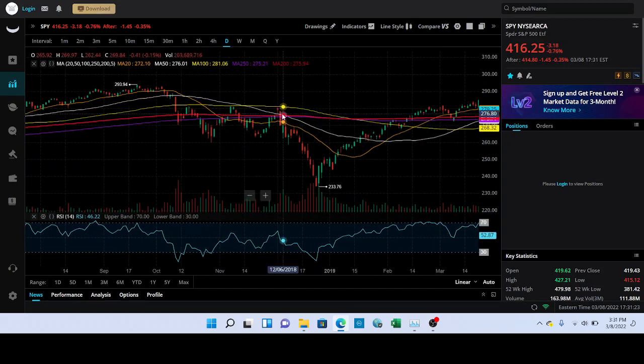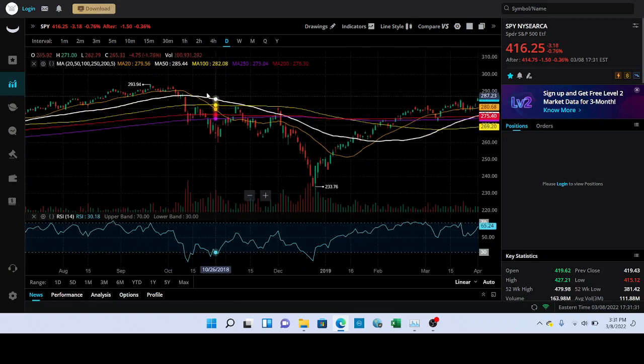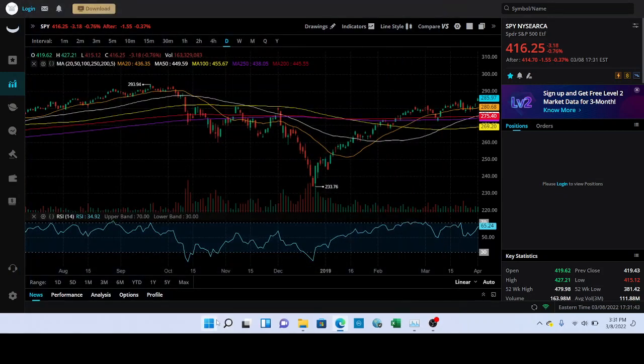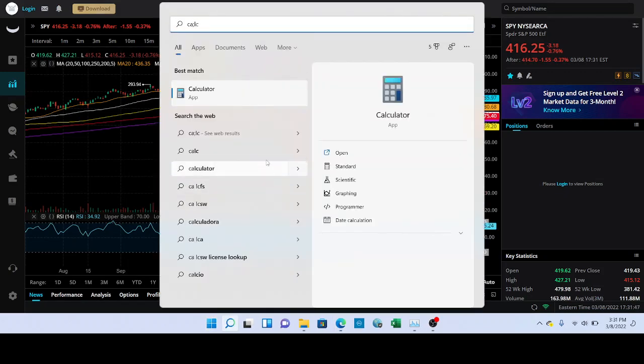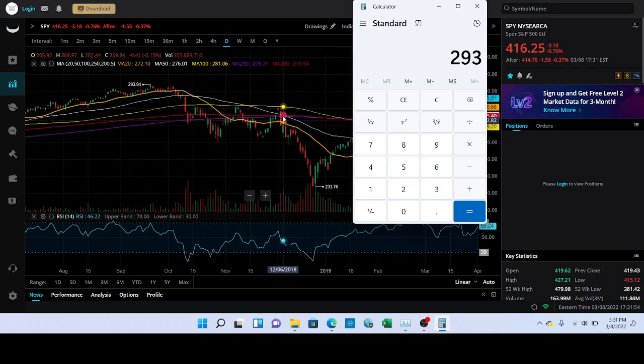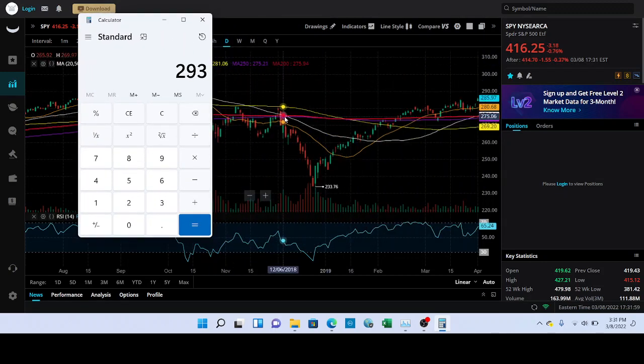So yeah, you see here in 2018, we had this death cross right here. And let's see, from this point to that point, let's just calculate how much we sold off there. So right here, we're at 293. And then right here, when this death cross actually occurred, we're at around, let's see, that is around 270. So we were only 7.84% down when this death cross occurred here.